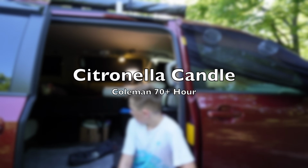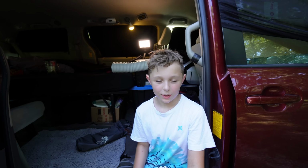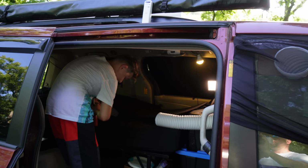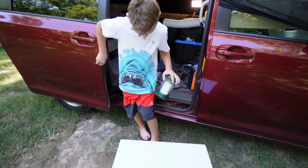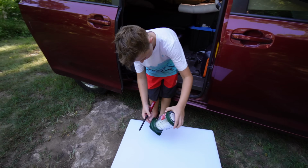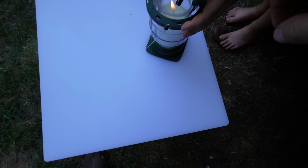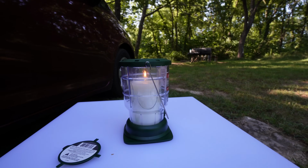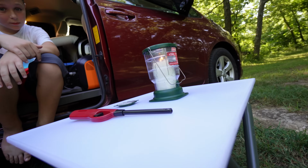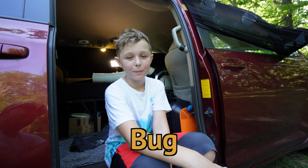I'm going in the van to get a candle because the mosquitoes are coming out and they're biting us. I'm gonna go get the candle and then light it. The citronella candle definitely has that kind of citrusy smell to it, but it's not overwhelming. So I'm actually a little surprised. I've never used one of these candles before, but I think it's doing what it's supposed to do. This candle's people friendly and bug deadly.